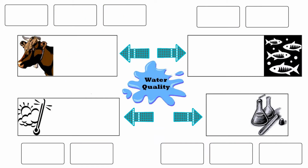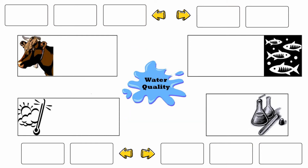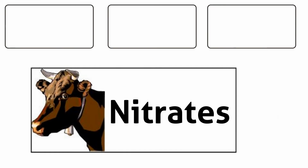The four large boxes with the pictures in it, those are the things that we're going to be testing for on the field trip. The small boxes above and below are just giving us a little bit more detail about each of the tests. In the large box with the cow next to it, write nitrates.